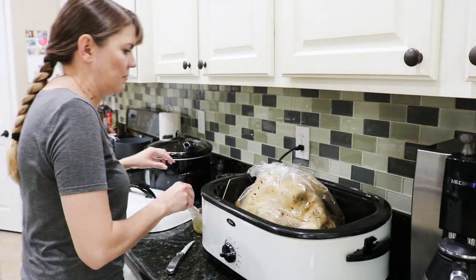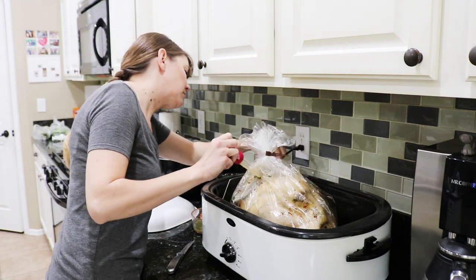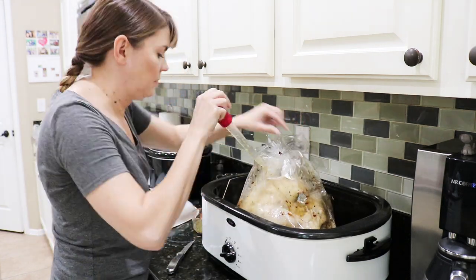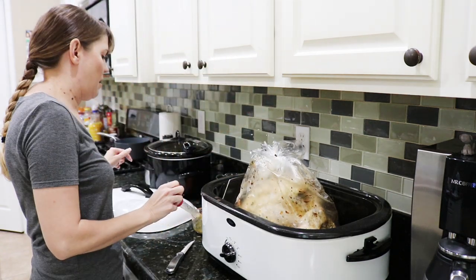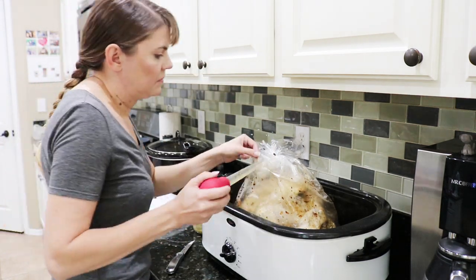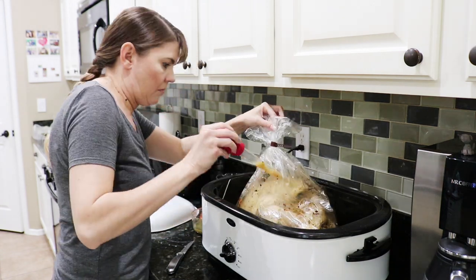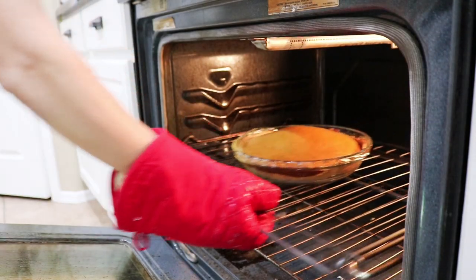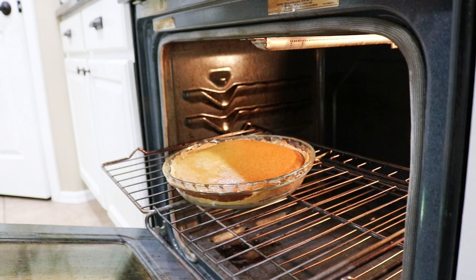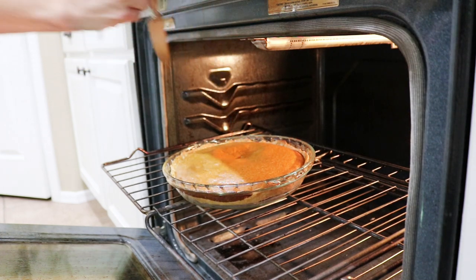Don't forget to baste again. I like to baste every 15, 20 minutes to get it nice and juicy. Our pie is ready. I'm just gonna stick a knife in here just to make sure, and as long as your knife comes out clean, then you are ready.